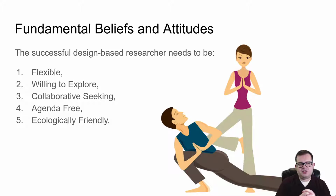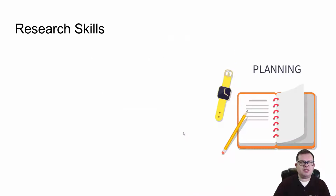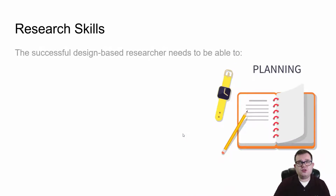So we have to understand that in the environment that we're working, there is a certain circle of life. All things in that environment are connected, and tweaking one element might cause stress or might relieve stress on another element, and we have to make sure we understand how those elements are connected. And this brings us to then the skills that we're going to have to use as part of design-based research.